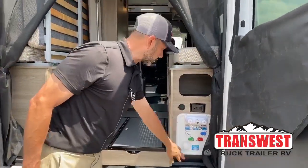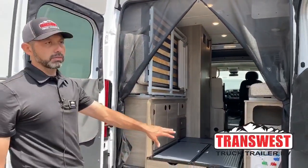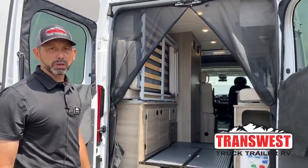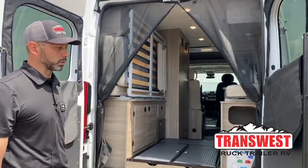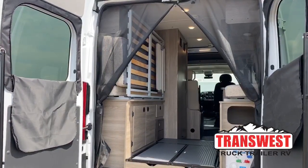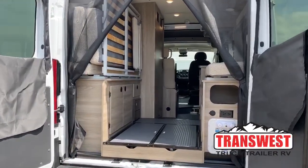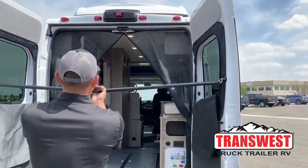So one thing to note on the city fill, because this is kind of made to go boondocking, if you're hooked up at a campsite and you want to keep the hose hooked up, you do have to keep the rear doors open. There's not a way to run the hose while it's connected. So normally you just want to fill it up and then close your doors. And then while we're back here, let me show you guys.